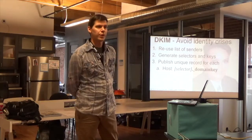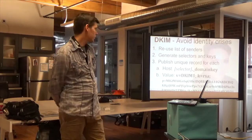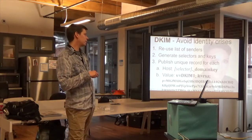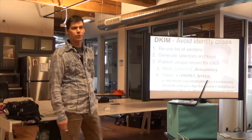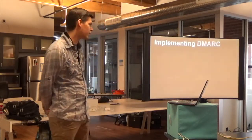That means I'm going to have a different record for G Suite than I do for AWS. So here's an example key. Your selector is anything, ._domainkey. Value is V equals DKIM1, and it's an RSA key. Use 2048-bit. There's no reason to use 1024 at this point. If you've got 1024s, go update them. It's not a really hard deal to do.